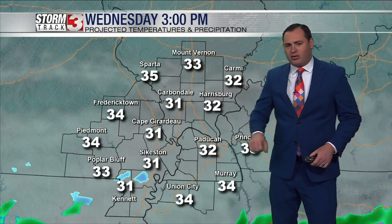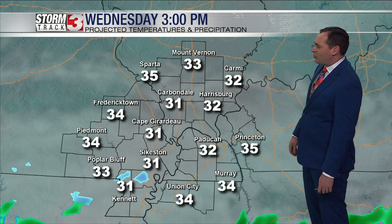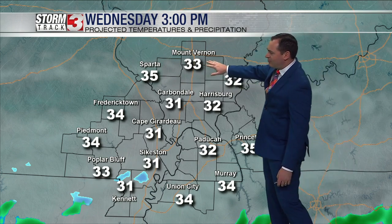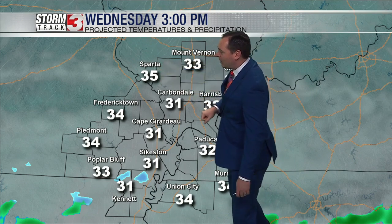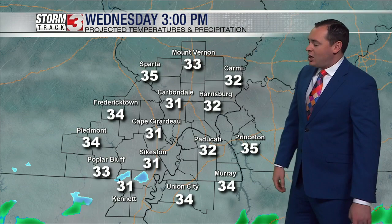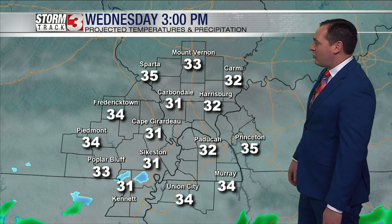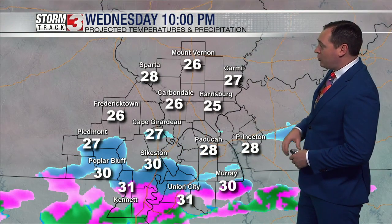Again, a little more sunshine in our northern counties, a few more clouds in some of our southern counties across parts of western Kentucky and parts of southeast Missouri. But where they see more sunshine, temperature may creep back above freezing from Mount Vernon to Carmi, Pinckneyville, and Sparta. In addition to a little more sunshine in those areas, there's not as much winter weather and ice on the ground right now. 31 this afternoon in Carbondale, Harrisburg at 32, Paducah up to about 32.